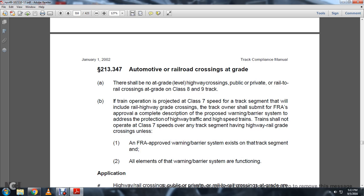Moving right along, 213.347, automotive or railroad crossings at grade. There should be no at-grade low level highway crossing, public or private, the rail crossing at grade on a class 8 or 9 track. In train operation classes projected with class 7 speed, the track segment that includes a highway rail grade crossing track, the track owner shall submit for FRA approval a complete description of the proposed warning barrier system addressing protection of the highway traffic from high speed trains.